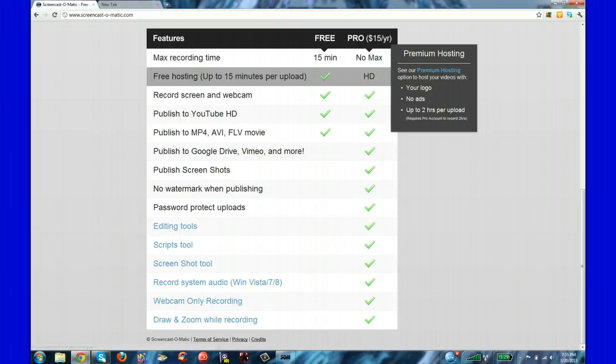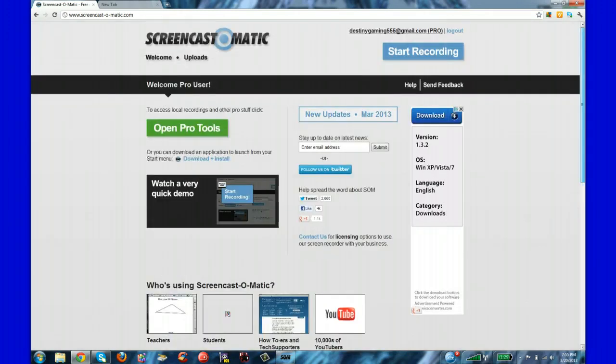Now for pro, as you can see here, publish to Google Drive and more, publish screenshots, no watermark when publishing, password-protected uploads and stuff like that. Editing tools, scripts, all these awesome new things, able to zoom, webcam-only recording, awesome stuff.